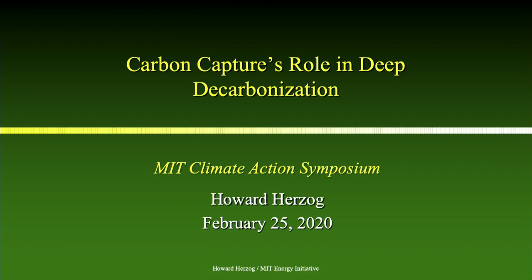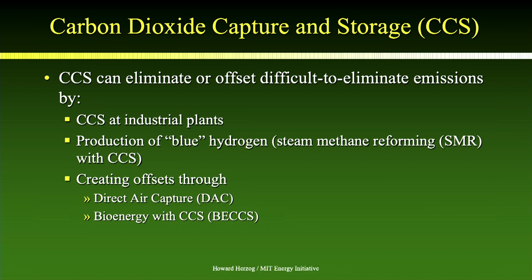There we go. Okay, so I'm going to be talking about carbon capture's role in deep decarbonization. About 30% of our greenhouse gas emissions can be classified as difficult to eliminate. And of course, we're going to get to deep decarbonization. We've got to get to net zero, which means we have to eliminate these emissions. And carbon capture and storage is one way we can address a lot of these emissions.